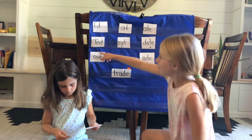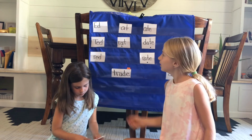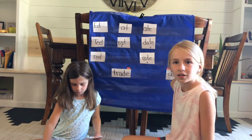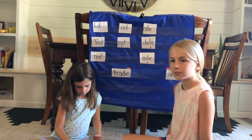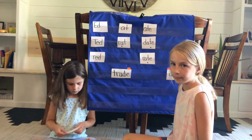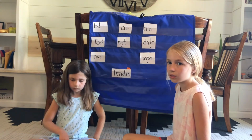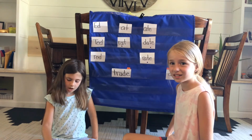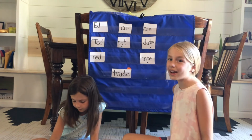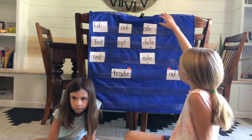Okay, this is one family with the ed in it. Ed, head, bread. This is the at family. At, rat. Can you think of another word that would go with this at family? Like, it's not up there, but can you think of one off the top of your head? Mat. Cat. What about two letters in the front? Plat. Plat, not a word, but yep. Trat. What about if we add F? Flat. Flat, okay.